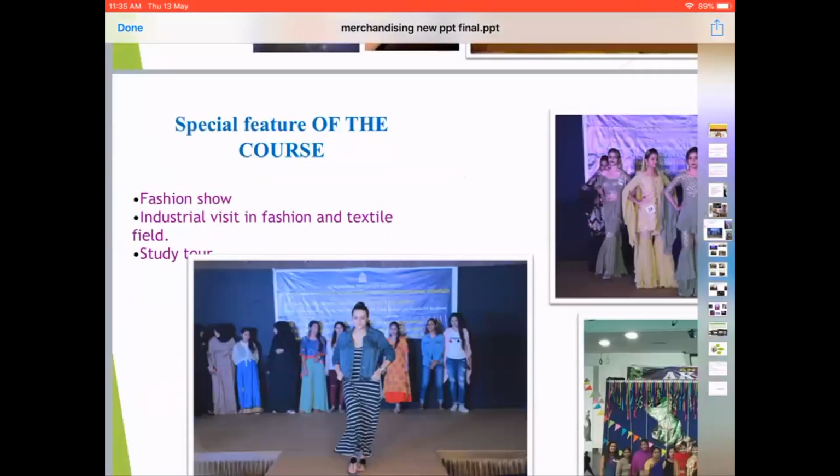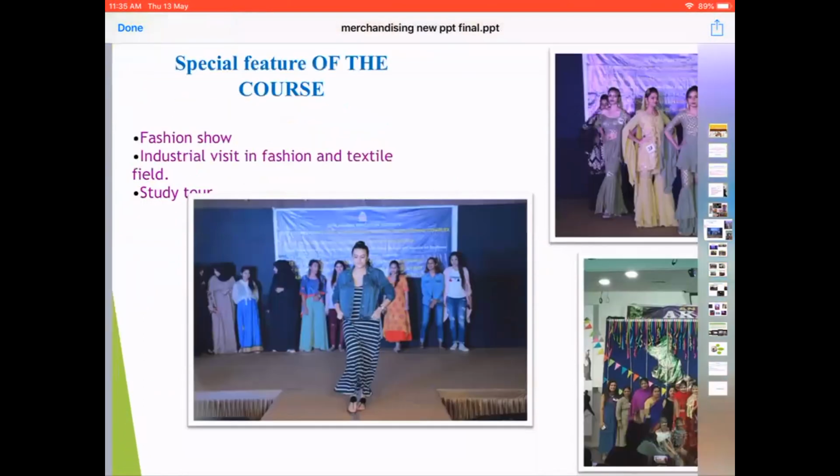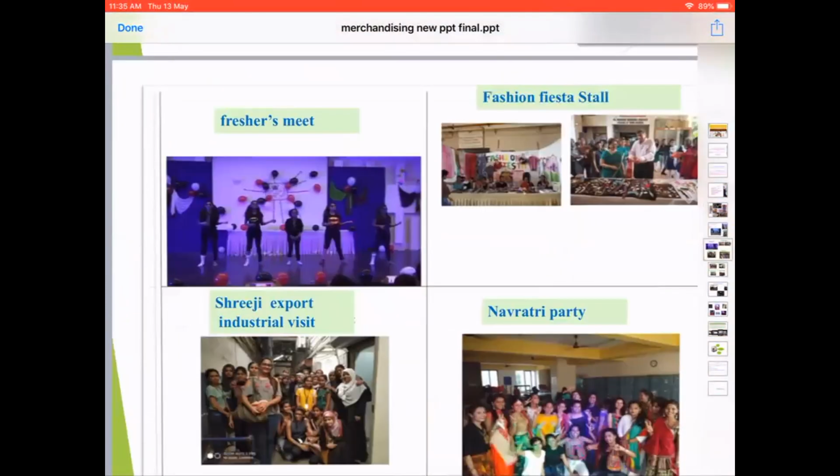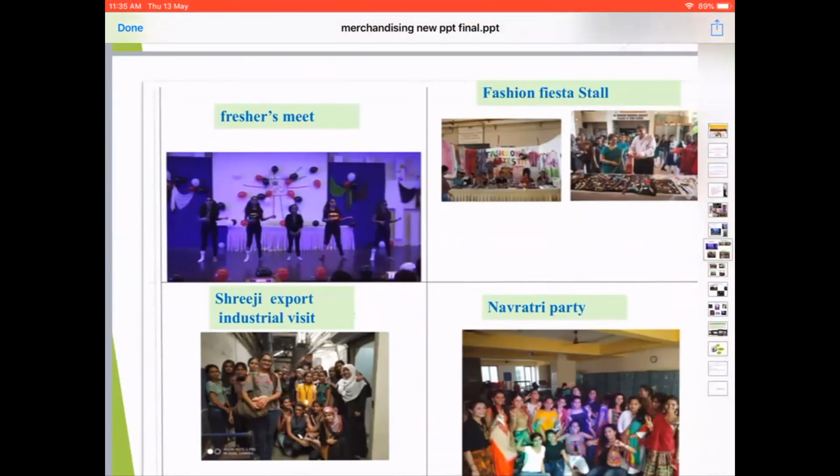Now the special feature, of course, obviously ma'am has already told you, fashion show is a unique feature of our department. Then we also conduct industrial visits in the fashion and textile field. Obviously, we go for a study tour also, to get knowledge about the different materials available in the market and different fashion houses, and we get all the knowledge about it.